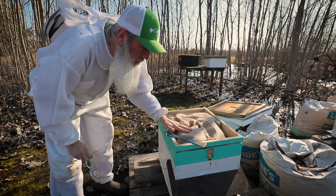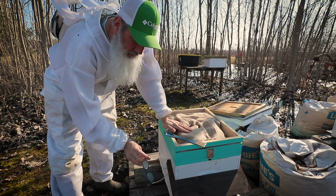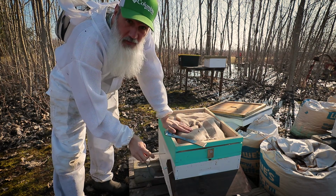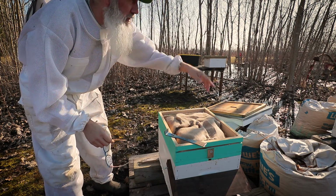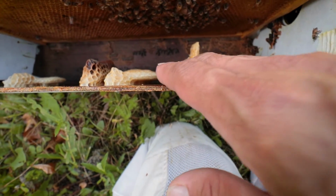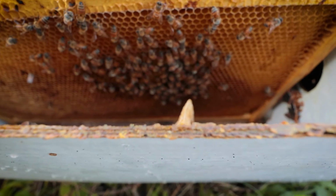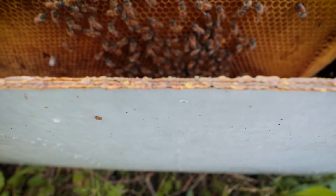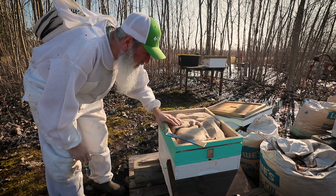This is hive number 3. This was my weakest hive. This was a single deep brood chamber going into winter last year, from a queen that I accidentally hatched by throwing an empty nuc box out in the back of our pasture back there. So I don't know how this one survived. They're obviously very resilient genetics in this hive.